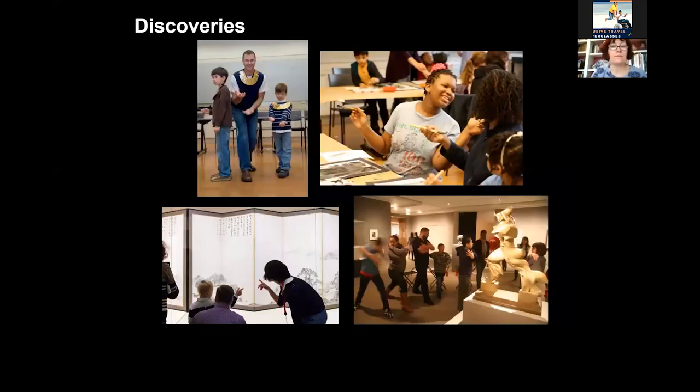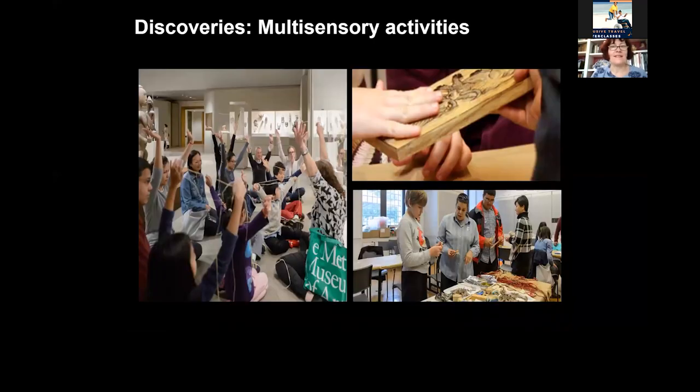Here are some images of movement, showing off art making, and here are some of the multisensory kinds of activities. Some tactile materials, again, moving to understand a work of art, and art making there in the bottom right.